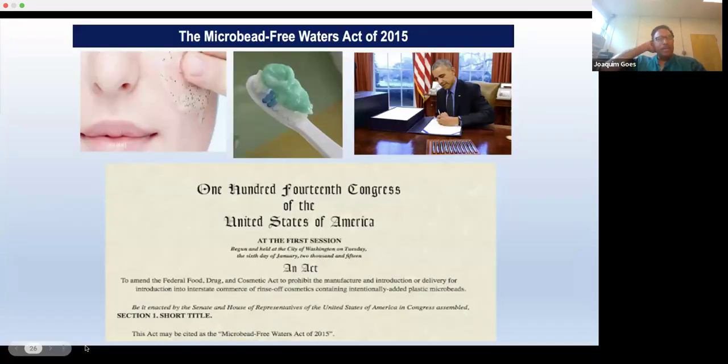So, one of the things that when Obama was the president, he signed the Clean Water Act. And this was in 2015. And it eliminated the use of microbeads in all sorts of cosmetics and in any oral products like toothpaste and so forth, shampoos. But what they forgot was that detergents contained a lot of plastics. So we are working with NGOs now to try and eliminate plastics from detergents as well.